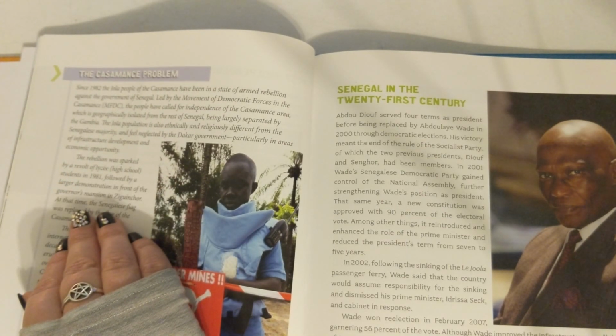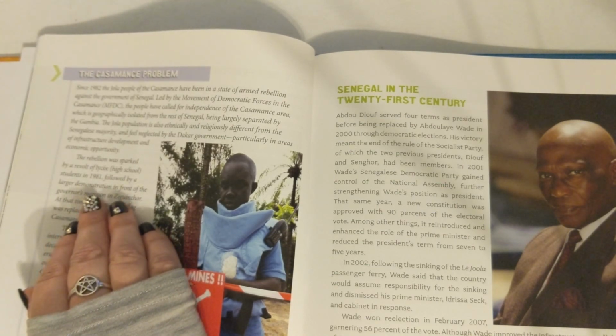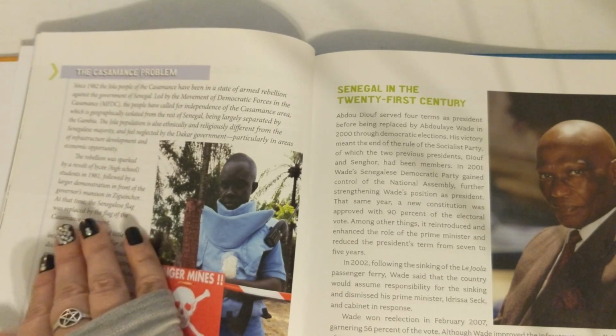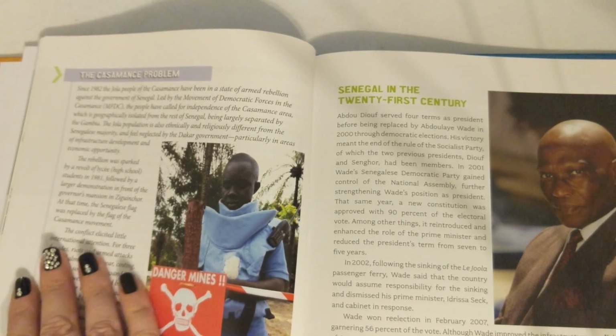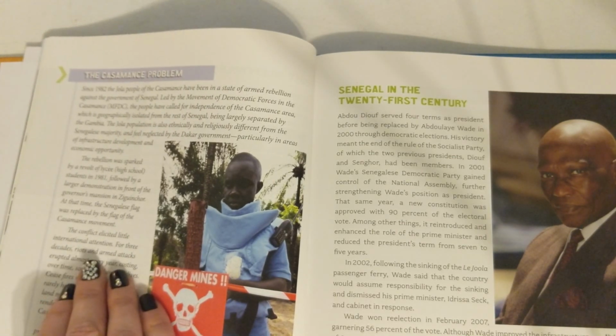The rebellion was sparked by a revolt of lycée, or high school students, in 1981, followed by a larger demonstration in front of the governor's mansion in Ziguinchor. At that time, the Senegalese flag was replaced by the flag of the Casamance movement. The conflict elicited little international attention.